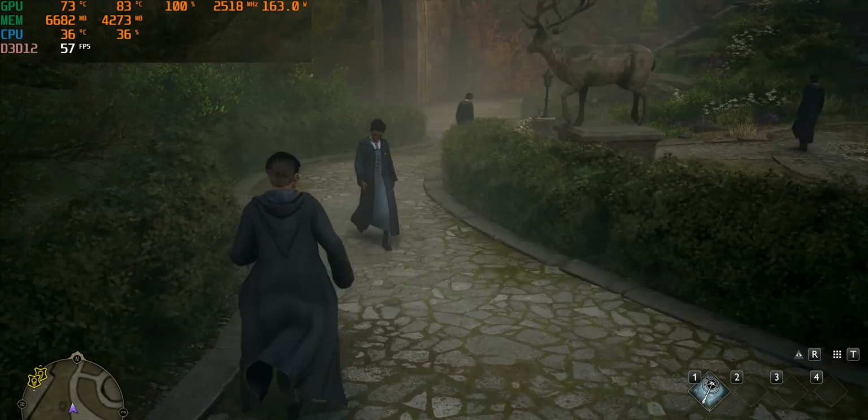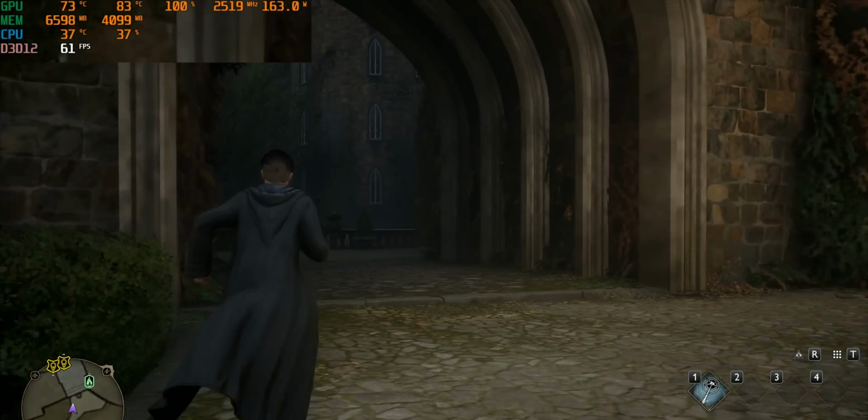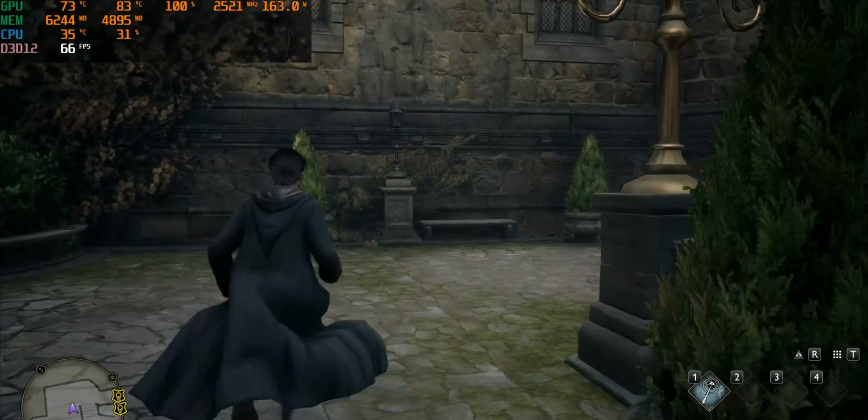But let us now move on to our final game, and this is Hogwarts Legacy, and immediately the news is quite good because you can see our frame rate is around about 55 to 60 frames a second at the high preset running at FSR 4K.